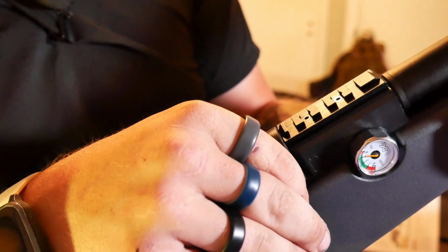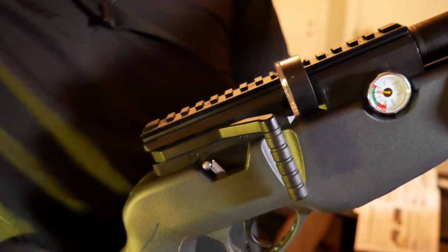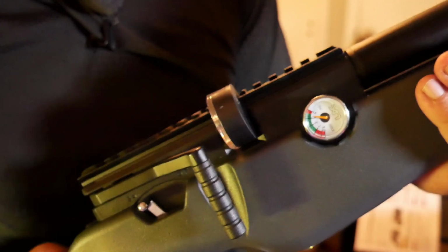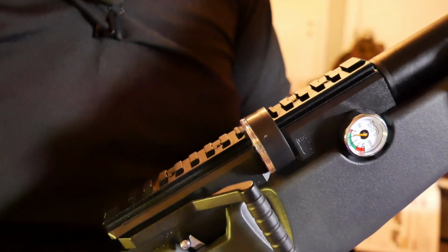Like that. And just kind of finesse it. Don't be too crazy, because lead, those pellets can deform, and you don't want to shoot a deformed pellet out of there. And so now we're ready to go. Yeah, so now it's on to the testing portion. We're going to look at sound and penetration.